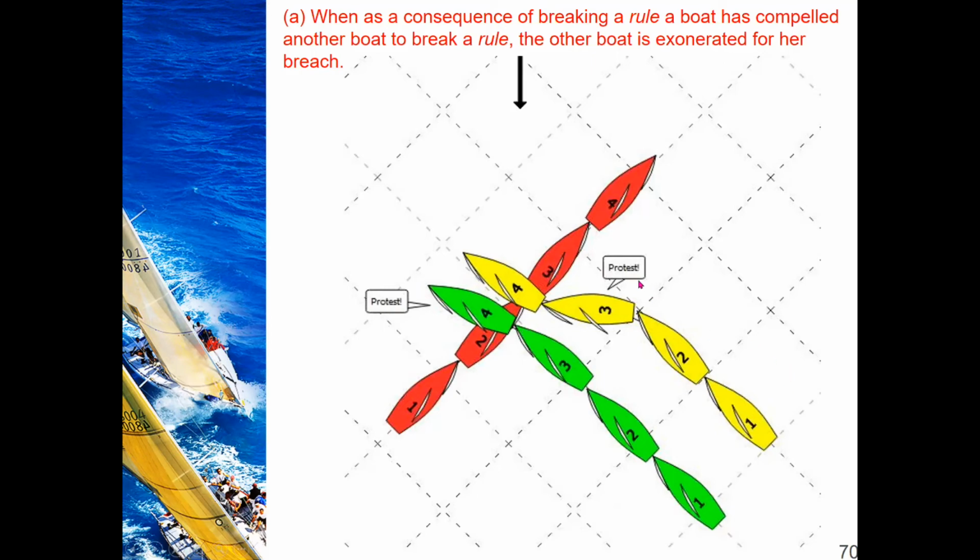So what happens is yellow protests red, and green protests yellow. But yellow broke the rule as a consequence of a boat having broken a rule. Red compelled yellow to break that rule because she broke a rule, and therefore yellow is exonerated. Green can protest, but if it goes to a hearing, it'll be found that yellow is exonerated. Does everybody understand that one? I hope I did a good job of explaining that.